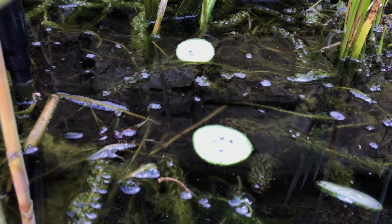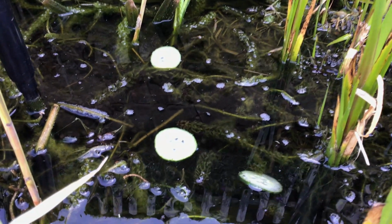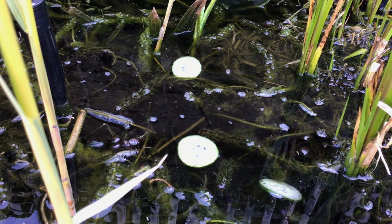Okay, so the tadpoles now will spend a little bit of time getting used to something new being in their pond, and then hopefully they'll start eating their cucumber.